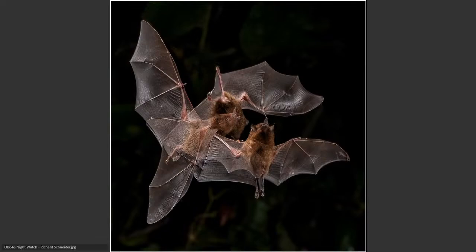Gary says, bats. Nice stop action, nice lighting. I'm not sure how much control you had with these bats, but subject separation would allow for more clarity of the subject. Richard Schneider, Night Watch, 22 points, honorable mention.